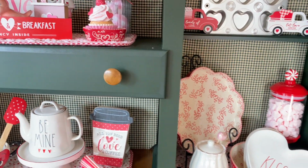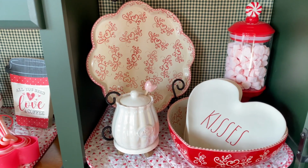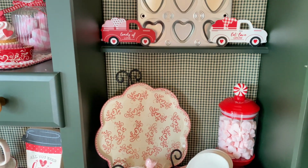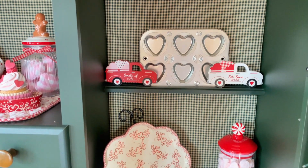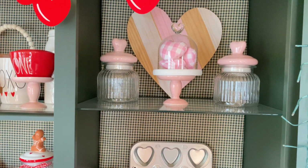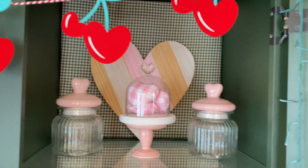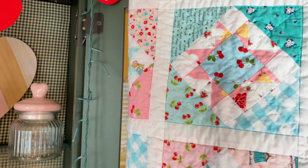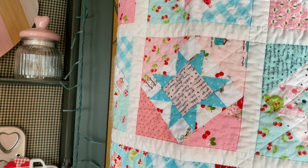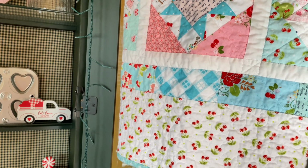So moving over to this side, another Christmas canister that I filled with marshmallow hearts, so I think it looks Valentine-y. That honey pot's from Target this year. More Valentine dishes. The trucks and cookie tin are from Dollar Tree last year or the year before. And then there's a little cloche with hearts from Hobby Lobby. And then I didn't fill those Dollar Tree heart bottles for some reason. I don't know why. And there's a quilt that I made in years past, that I always hang on the door at Valentine's Day because I like the cherries and colors for this holiday.